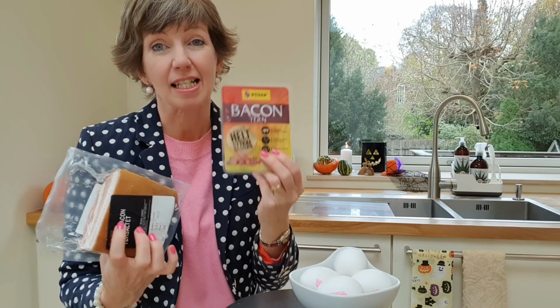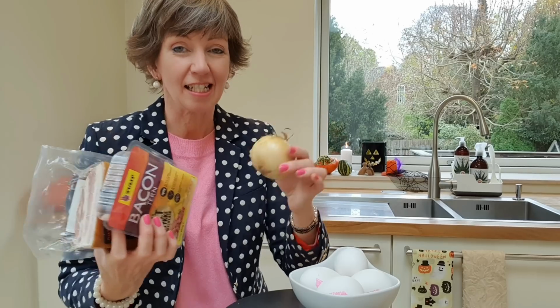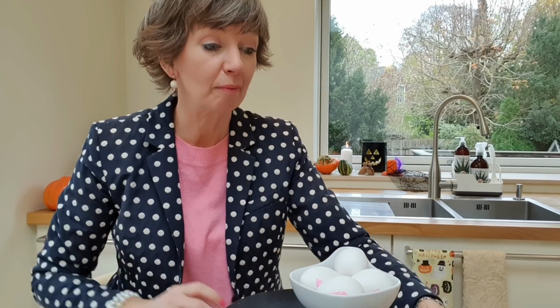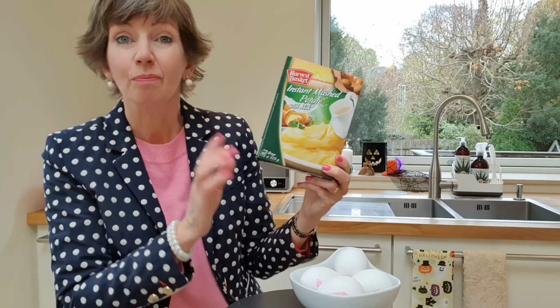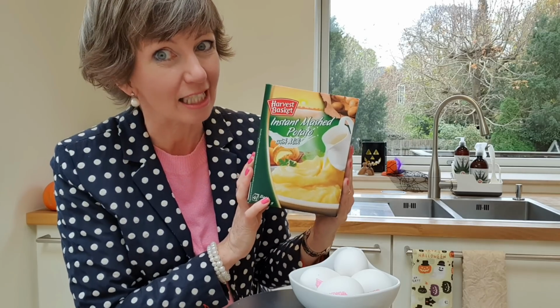But basically what it is is a lot of fried bacon, a lot of fried onions, and you serve it on a bed of mashed potato. Now if you've got potatoes hanging around, great, you can use those. You can also go the fast route if you've got some instant mashed potato in your pantry. Just a wee fun fact, not all instant mashed potato is created equal.